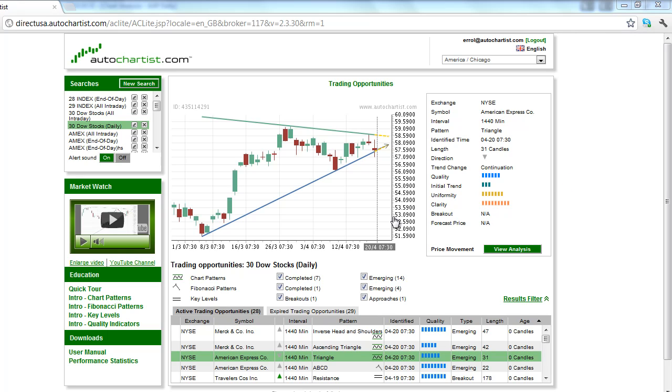The washout in the broad-based U.S. stock indices on Thursday puts a bearish spin on the overall market, which may carry over to the individual equities. Today's stock to watch is American Express because this equity market has two emerging bearish patterns which may help to drive it lower, especially if the U.S. stock indices follow through to the downside.